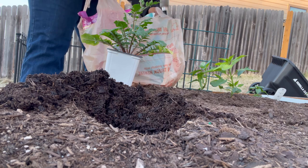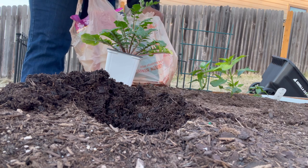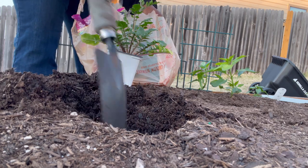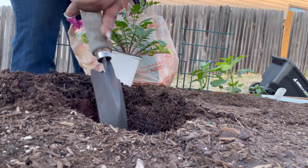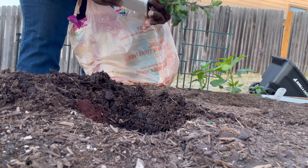In here, I'm gonna put a little bit of bone meal for nutrients in the hole. And a tiny bit of blood meal. And like I said, this one is getting ready to bolt, so I'm not quite sure how this one's gonna do.